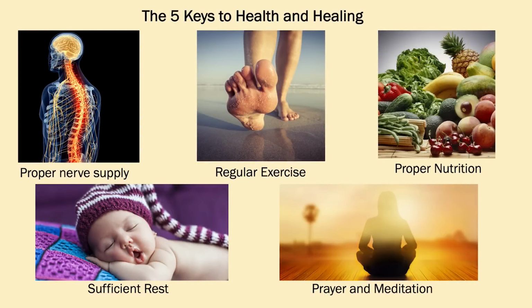Sufficient rest. Look at our videos on how to change your sleep patterns. If you're sleeping good, you're regenerating. That's when the tissue regeneration occurs, these rapid eye movement cycles. And then prayer and meditation. If you don't have a relationship with your creator, or with the life force that runs our world, with God, then meditate, because that will get you in the parasympathetic state, and it will allow your body to regenerate so you can get out of that stress state. You need a balanced autonomic nervous system.